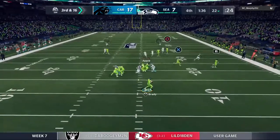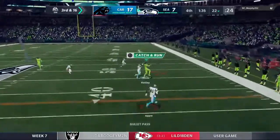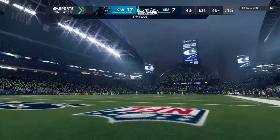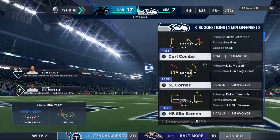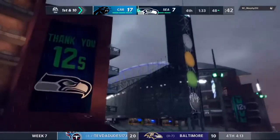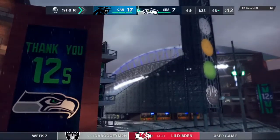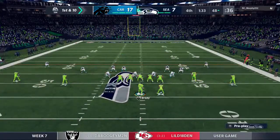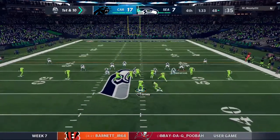Back to throw, Brady. And this is going to be caught. He won the fight for the football. Now the Seahawks going to use the first of their timeouts as they'll get a chance to talk it over after picking up the first down. So the line of scrimmage moves all the way across the 50 now as they come up 1st and 10.